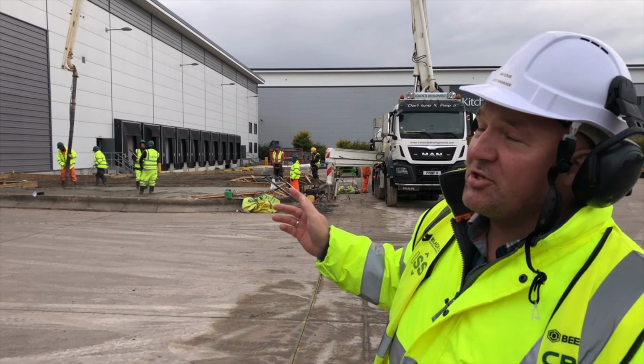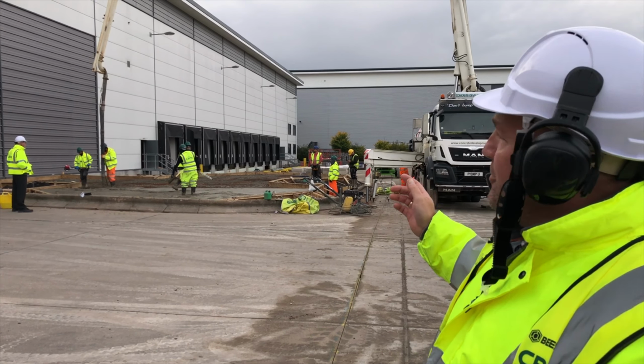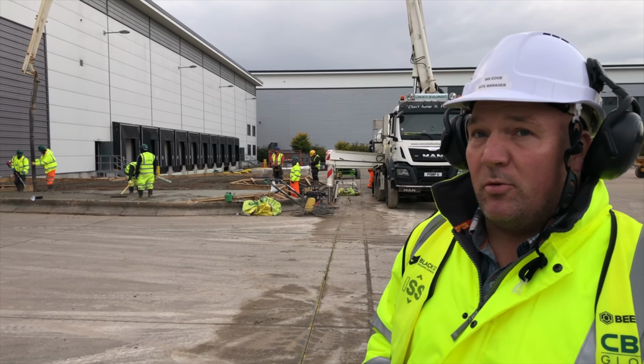So the weather's managed to stay pretty good at the moment, so we're now at the process where we're filling the slab area with the concrete mix.